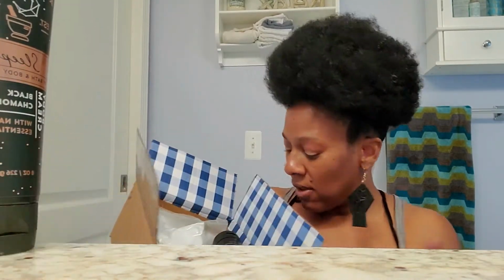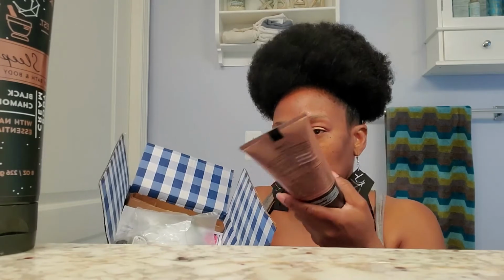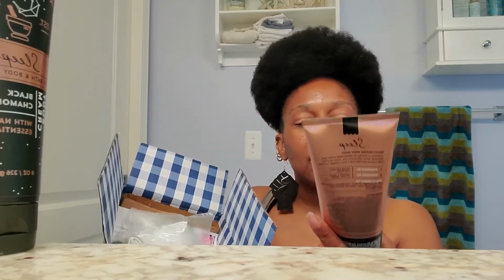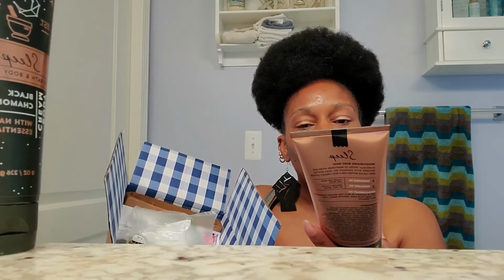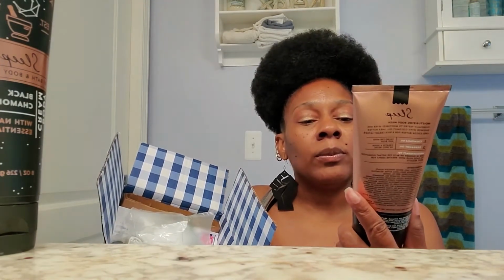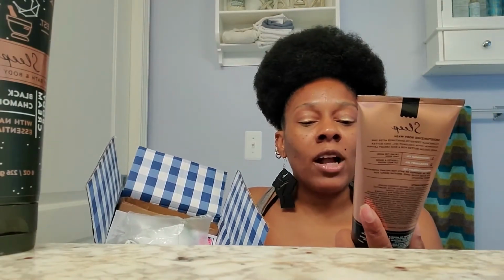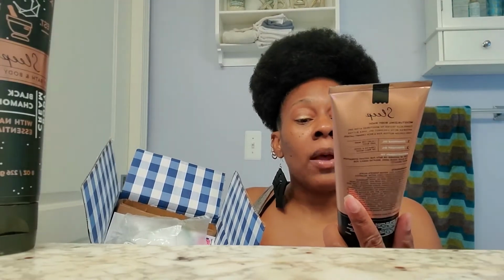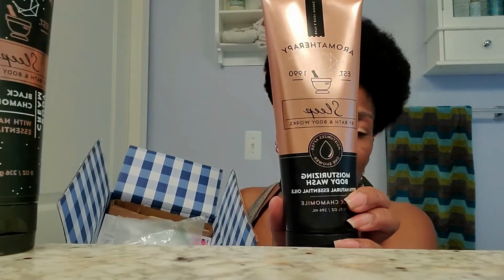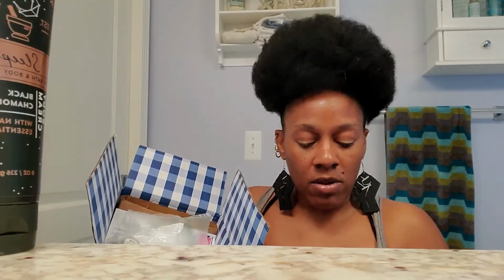Okay, so also, he wanted more of these, so I think I misunderstood, and I got more of those body creams than this. He wanted more of these. This is Aromatherapy Sleep by Bath and Body Works. It moisturizes after one shower. But this one here, Moisturizing Body Wash with Natural Essential Oils, Black Chamomile. This one is 10 fluid ounces, so it's a little bit bigger than that one.